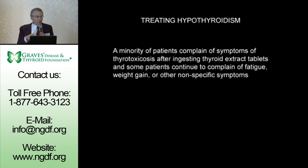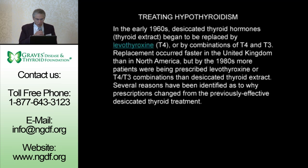And some patients, even on the proper dose of thyroid extract, still have these nonspecific complaints: fatigue, weight gain, other nonspecific type symptoms. So desiccated thyroid hormones began to be replaced in the 1960s by pharmaceutical manufacturers with synthetic products. And by the 1980s, most patients are, at that point, being prescribed synthetic levothyroxine or combinations of synthetic levothyroxine and synthetic triiodothyronine or liothyronine rather than thyroid extract.